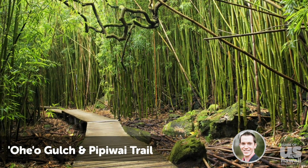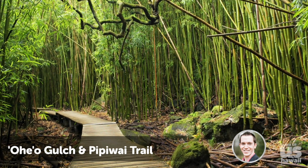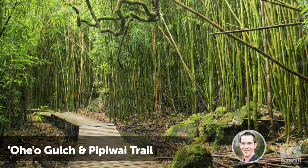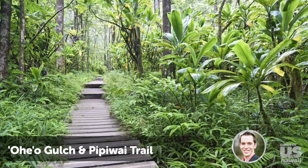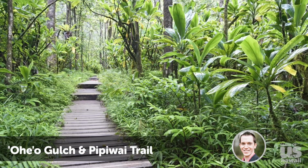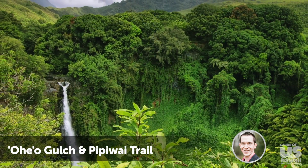Located above the gulch, the Pipiwai Trail is one of the best hikes on Maui. It is 4 miles, or 6.4 kilometers, round trip, gaining 650 feet, or 198 meters in elevation. It takes 2.5 to 5 hours to hike, depending on how much nature loving you do. There are several great waterfalls along the route, including the Makahiku Falls, but the sights only seem to get better the farther along the trail you hike.